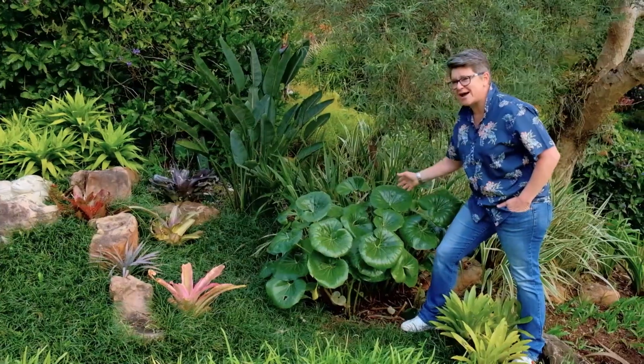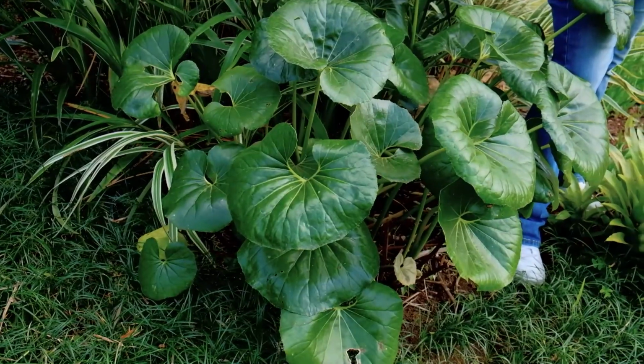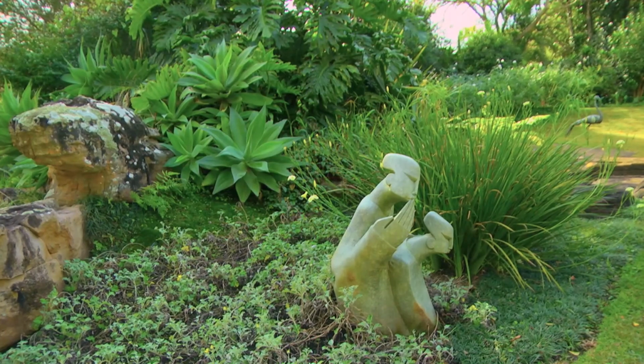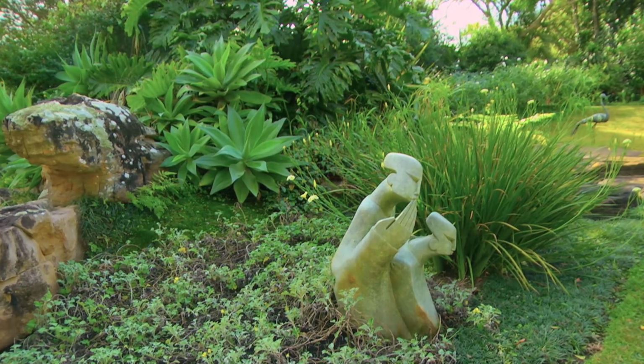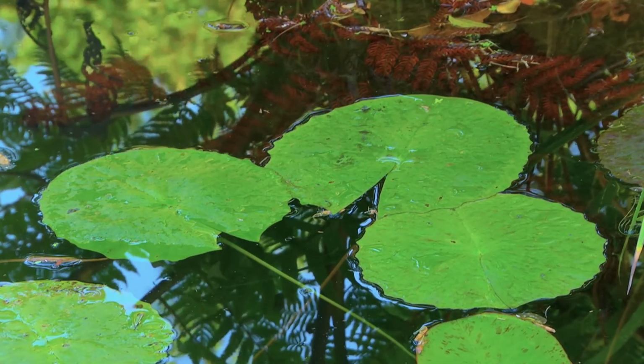So, if you haven't had a look in your garden, if you have an established garden that you might have bought from somebody else, go hunting in the undergrowth, because you might just be housing one of these beautiful gems. The garden has lots of interesting foliage with bold pops of colour. Dana's garden is a complete mix of indigenous and exotic, and most importantly, all the plants she loves.